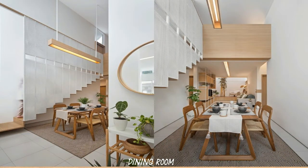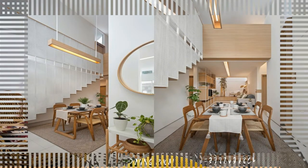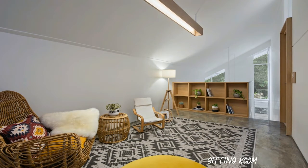To get around the room that is a bit narrow, built-in furniture is used to maximize the use of the corners of the room as storage. The ladder is also made to float so it doesn't take up space at the bottom and gives a light impression to this house.